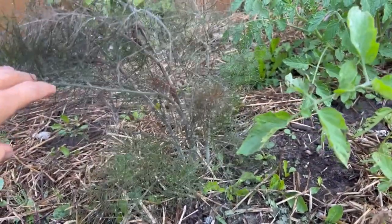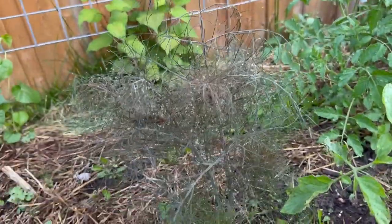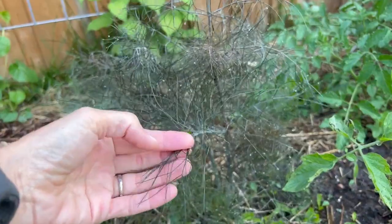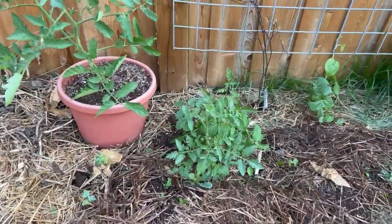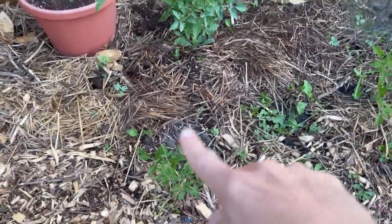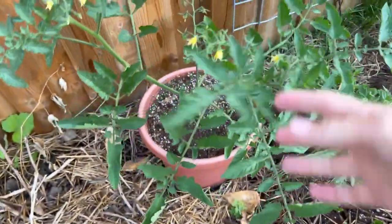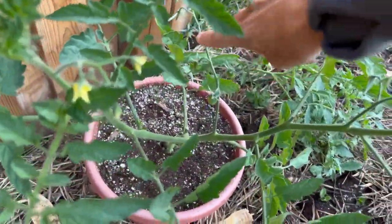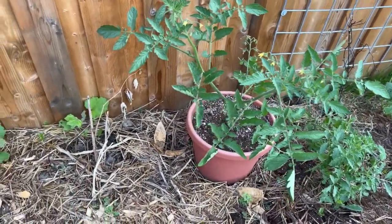It's pretty early right now, but I love this fennel. It's so pretty, and it tastes like black licorice if you eat it. And the pollen on it apparently is quite valuable. It's pretty desirable. I've got little tomatoes here and here, all different kinds. And here's one that I bought as a start, and look, it's already getting tomatoes. I'm in Canada, so it's good for me.